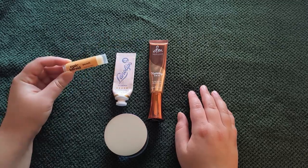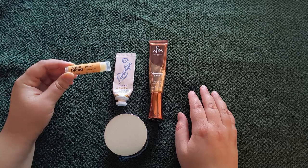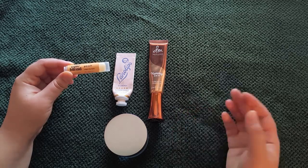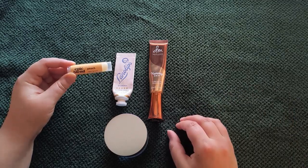I have this lip balm. This is made by a brand here in British Columbia. It's fine. It smells okay. I don't find that I wake up with moisturized lips if I wear this to bed, but this is fine to kind of throw in my bag. Yeah, it's a fine little lip balm.